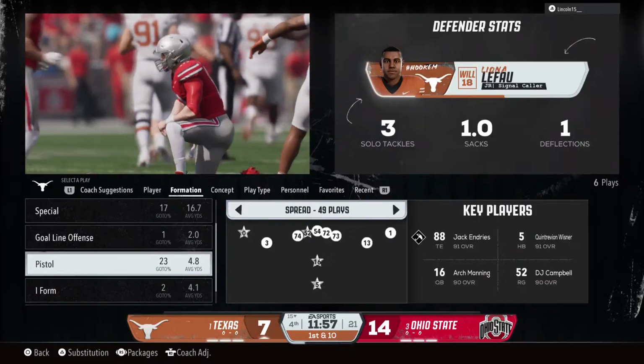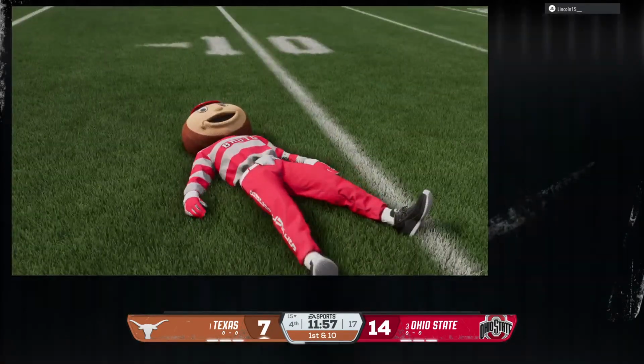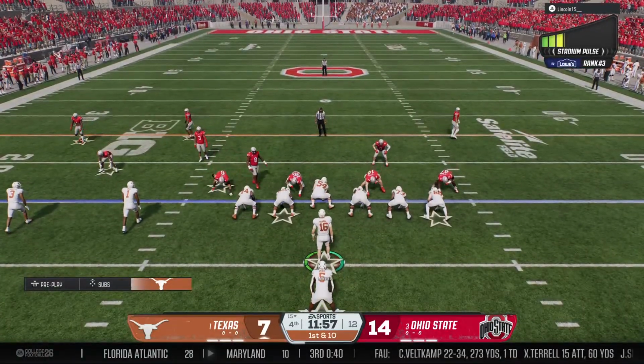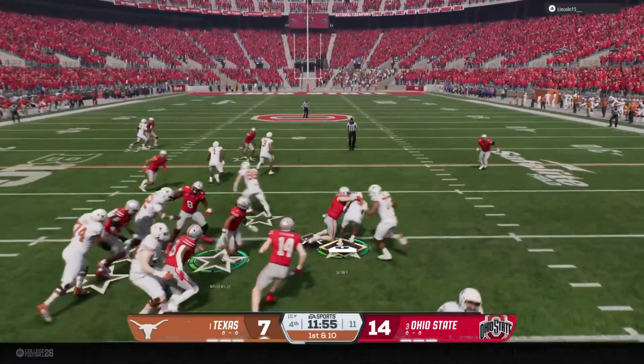Now, the quarterback's got to get the ball out of his hands. He had a lot of time back there in the pocket, looking over the field, desperately trying to find an open receiver. Nobody's open, but he still has got to take off or try to make a play. Instead, he's sacked, and it's a turnover on downs.